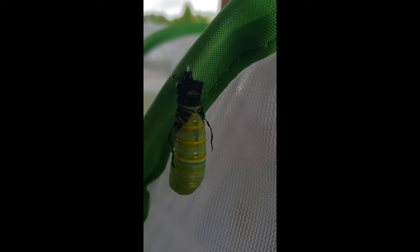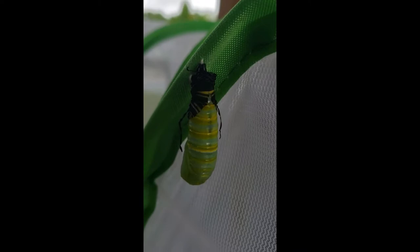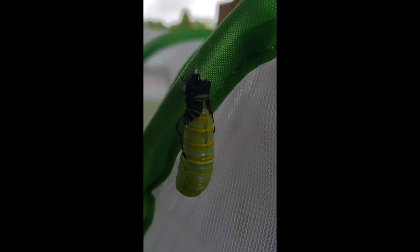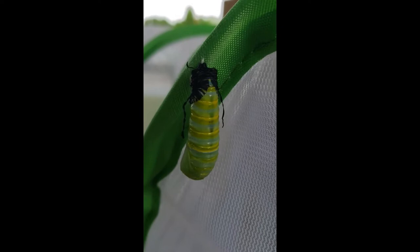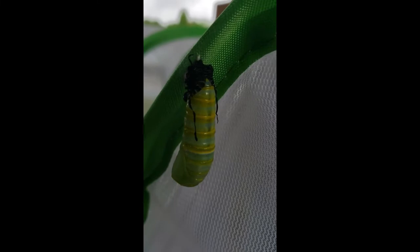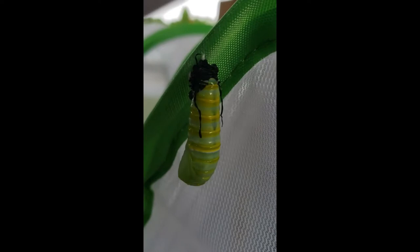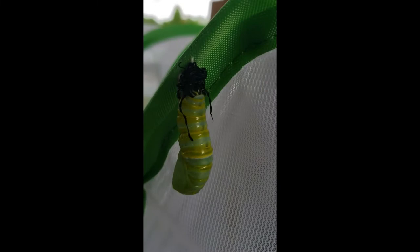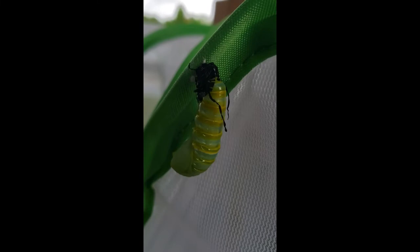It amazes me that they know exactly what to do each step of the process. Doesn't look very attractive in this process, but the result is a beautiful butterfly.